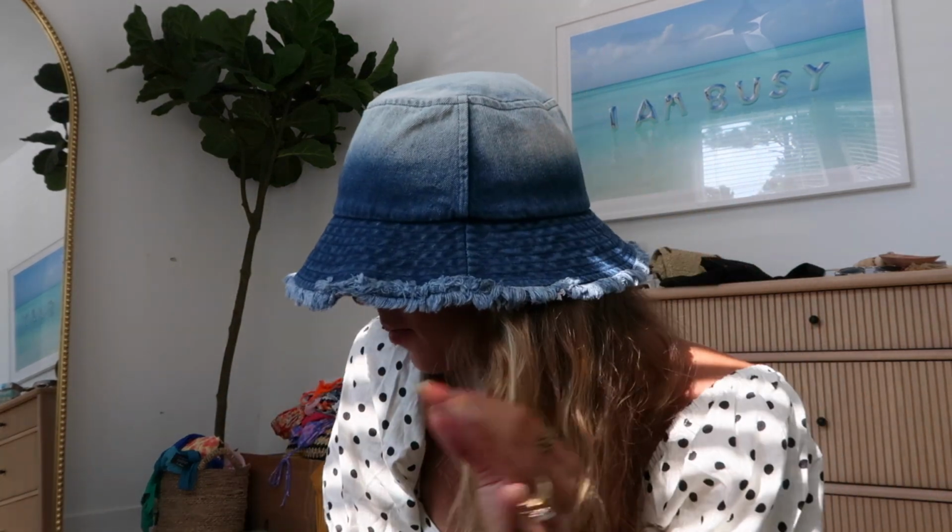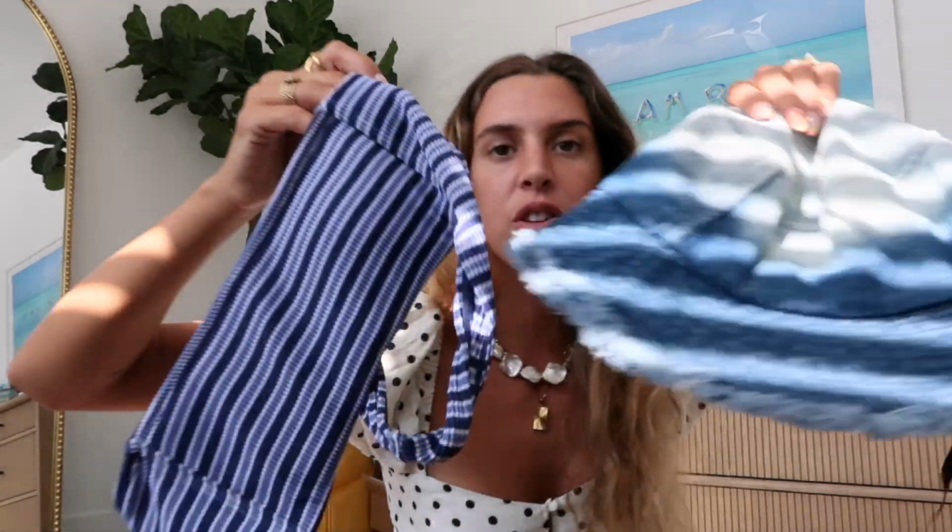I also placed a Zara order, which I feel like I don't really do that often. I wanted to pick up a few fun pieces, so I actually got this bucket hat. It's denim ombre, which I know is not gonna be everyone's cup of tea, but the Honey Bikini collection that we're shooting in Greece is all tones of blues, and I thought this would be really cute styled with one of our bikinis, sitting on the rocks in Greece or something. Just for a quick visual, this is one of our swimsuits and this is the hat. I don't know, I thought it could be a vibe.